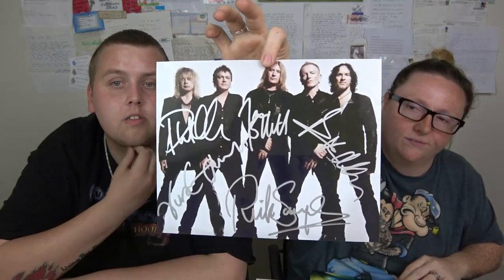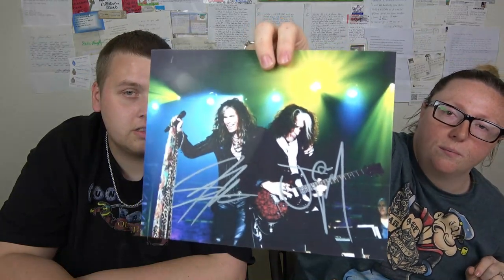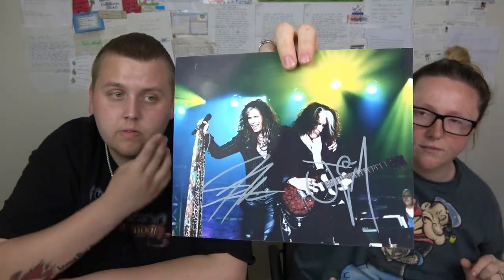Yeah. So this is, I learned, John Bon Jovi in the middle. So that's a reprint. This is a reprint. But that looks really cool. I like all the silver ink on that one. Yeah, so they look really good just because they're not live signatures. This is probably one of the best reprints that we saw, with Steven Tyler and his guitarist, I'm assuming. This one, Heart. This one was so sad that it was a reprint.